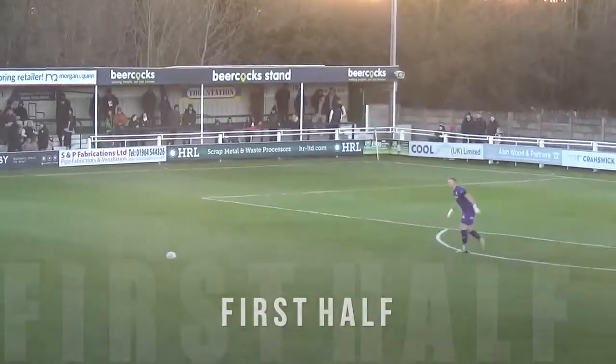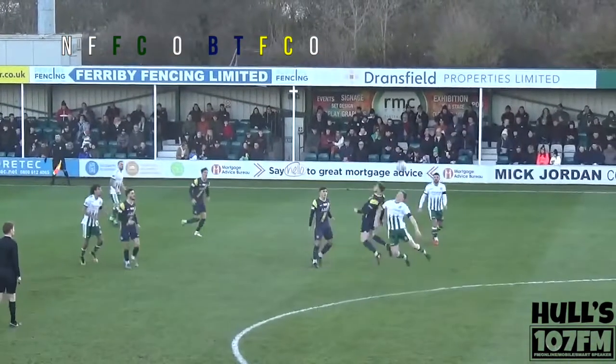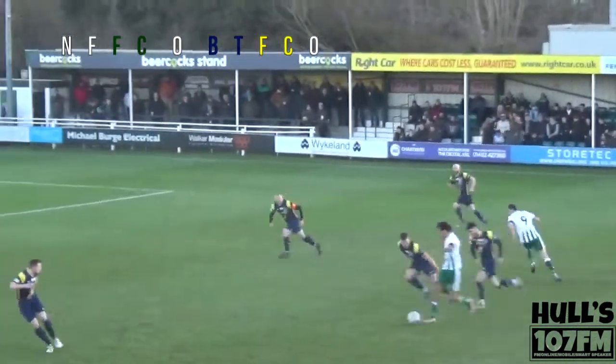Lewis Exol launches the ball long first time. Headed away by Tom Williams. A bit of head tennis going on in the middle as Danny East heads that towards Danny Clark. Little touchdown for Amir Birchall.